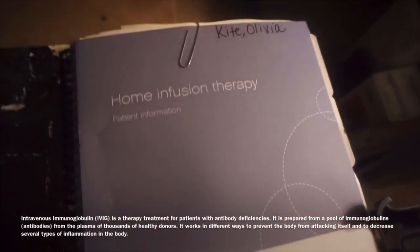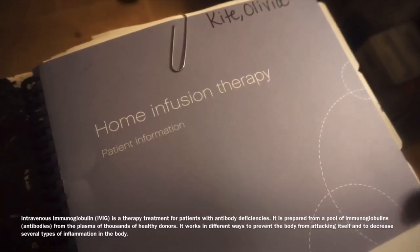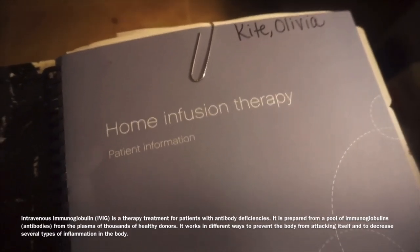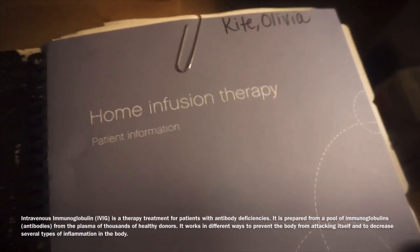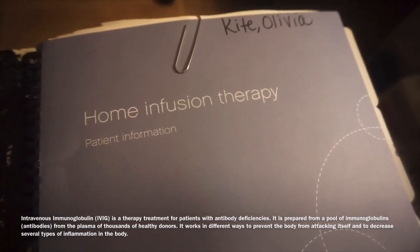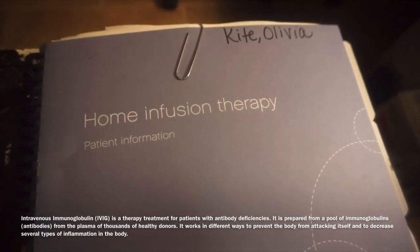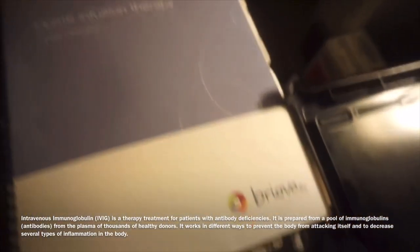I am starting my first ever home infusion therapy on Monday of a drug called IVIG. I will tell you more about it later. I'll put a definition on the screen right now, just of the basics, but I'll tell you why I'll be trying it out, why my Stanford doctors decided to try this out. But anyway, we're going to be trying this drug called IVIG.